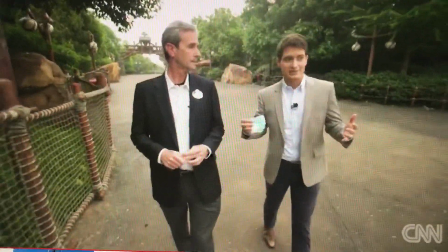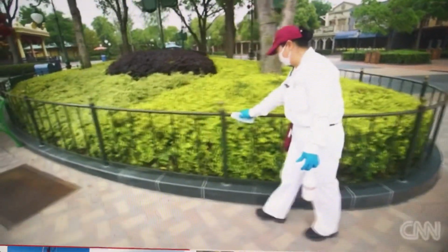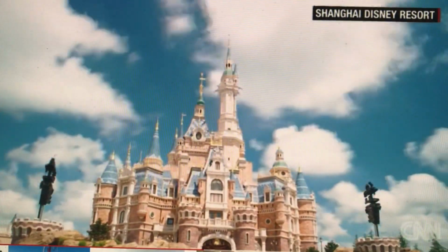Give us an idea, I mean, as we're walking through, what folks will notice that's different. I mean, one thing that stands out to me is constant sanitation. Yes. So we have a very dedicated team of custodial cleaners that we've even increased the numbers of throughout the park that are constantly wiping down all the surfaces.